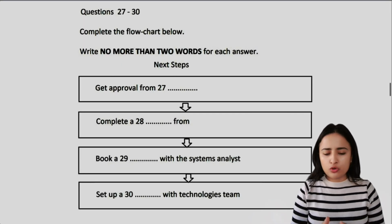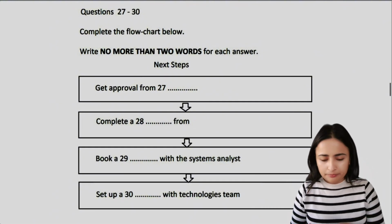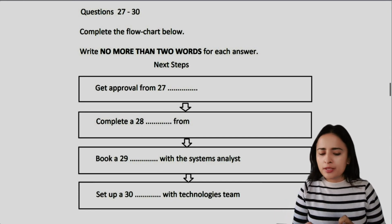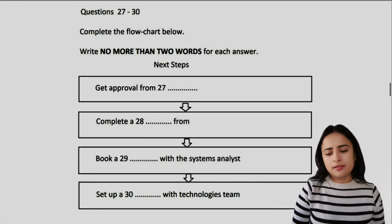Now we have flowchart. Flowchart is kind of easy. Information flows in chart form. Expect what type of answer you will hear stepwise, and listen to the audio and you will get the answer.